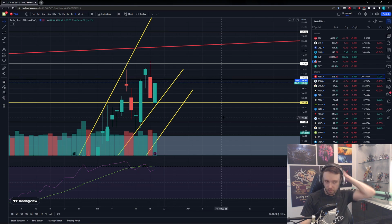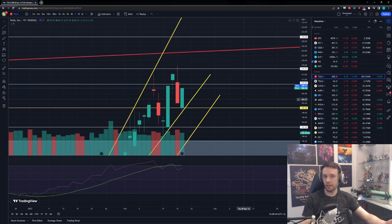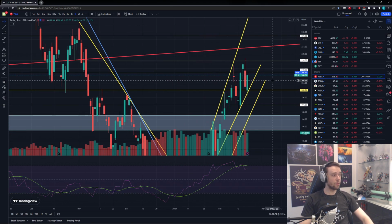It really just depends on what happens, right? But if it just goes sideways, then I don't want to be in bought options anyways, because then you're probably just going to lose regardless, especially if you're buying out of the money. So just keep that in mind. But that's essentially what I'm seeing, ladies and gentlemen.